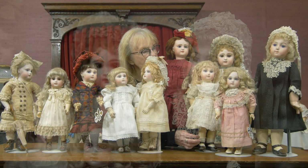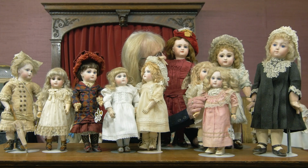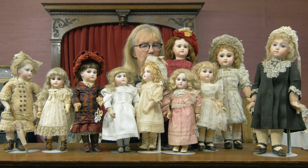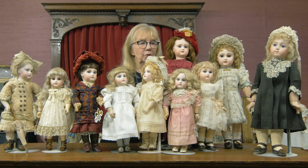I have here next to her in the pink, another one of the early dolls, kind of belongs in this period right here with her sisters. You can see, again, the same kind of early look.